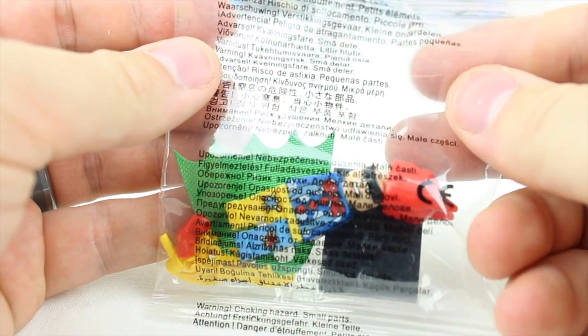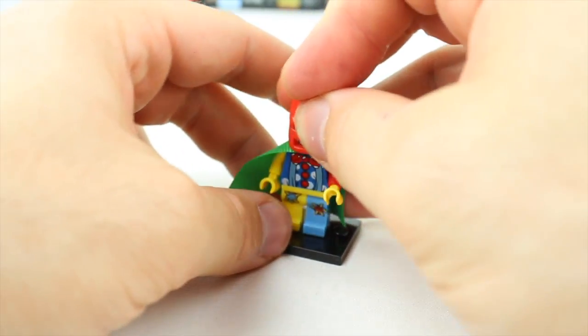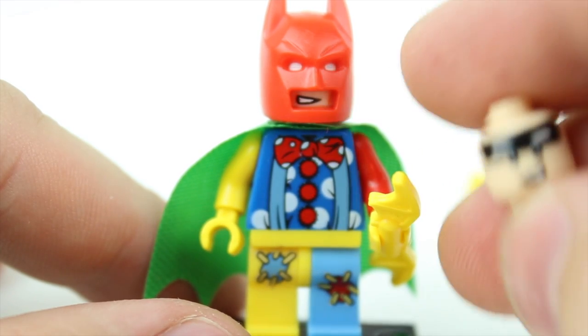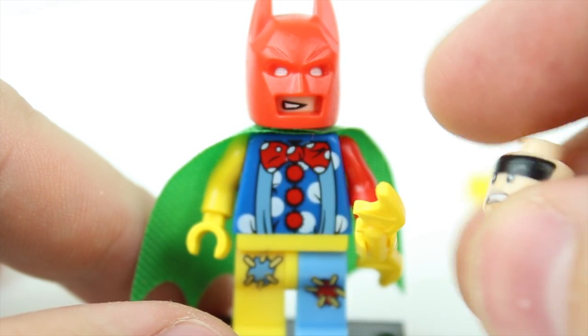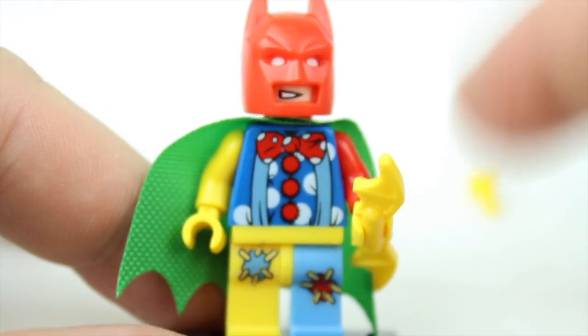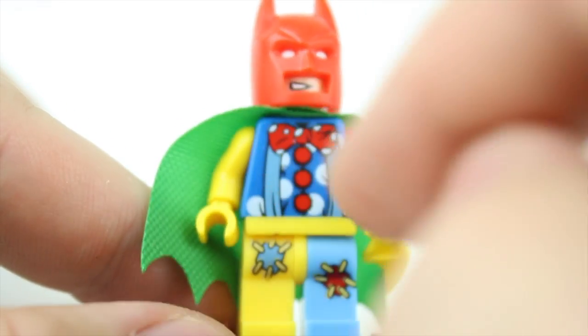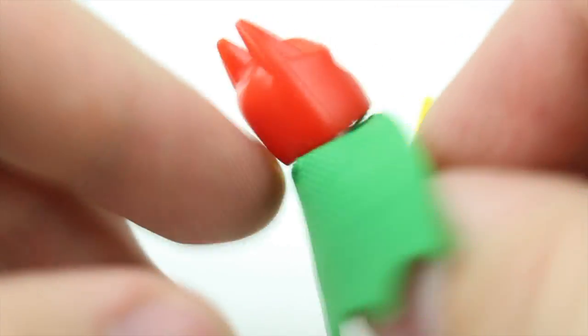Let's open up the Clown Batman. Here we have the Clown Batman, and here's another example. I had to switch out the head because they provided this black top piece for the eyes, and it just didn't look right, so I had to switch it out for a regular Batman head. It looks better. I love the print on the front. I think that's actually the clown print from the original LEGO figure, and it gives the clown pants and the clown arms and all that, and the green cape, which is weird.